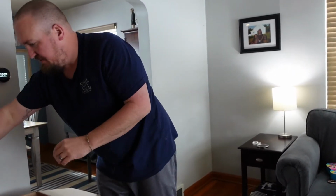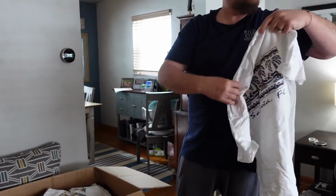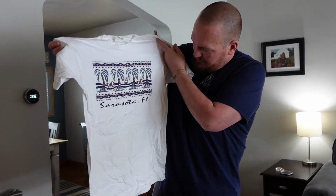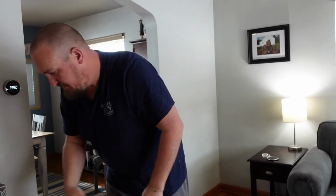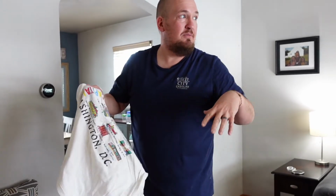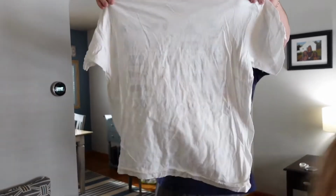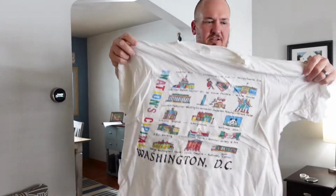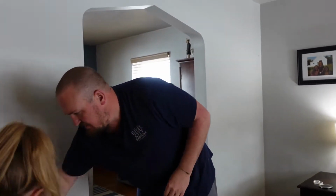I want that. Sarasota, Florida, coming in hot. Coming in heavy too, and stiff. I don't like stiff. Mango Bay shirt. That's nice. That is a cool shirt. Don't worry, I'm gonna pick all these up whenever we get back. Plow truck. What's this? Washington D.C., all the buildings. That's a pretty cool shirt. It's a little small and really stretched out, but Michaela likes to jump in the pile.